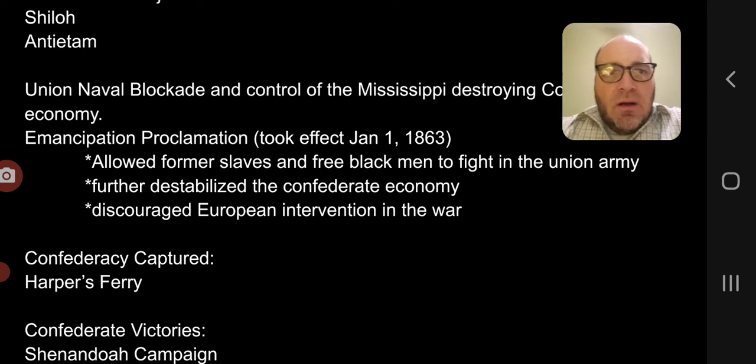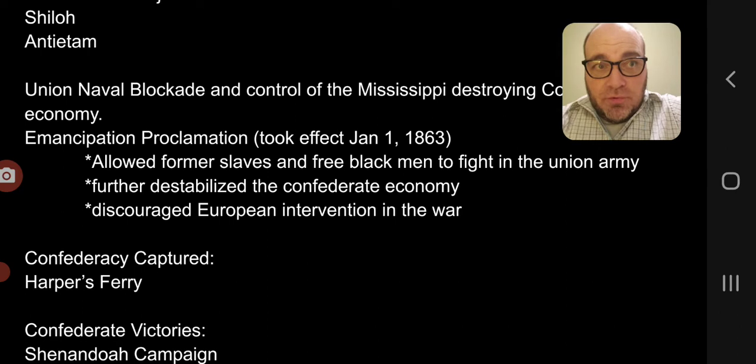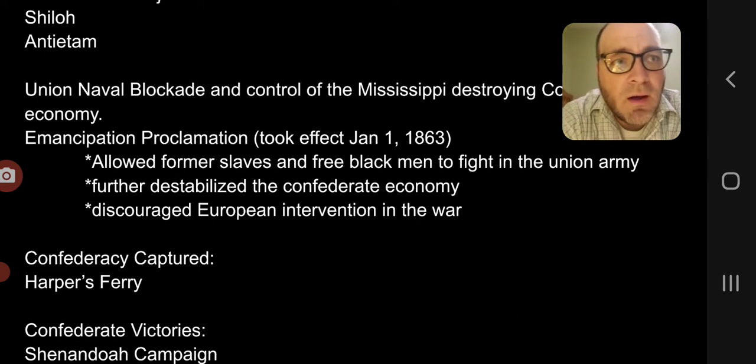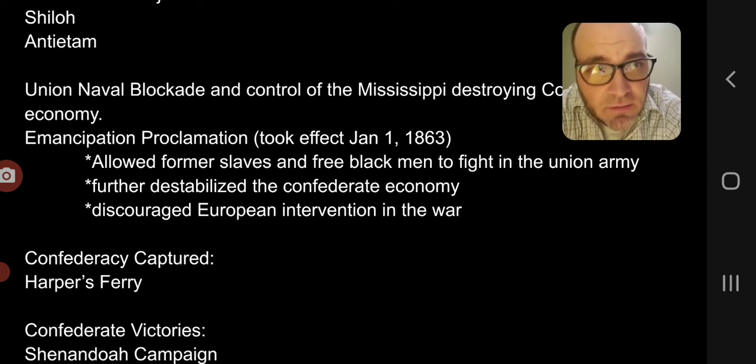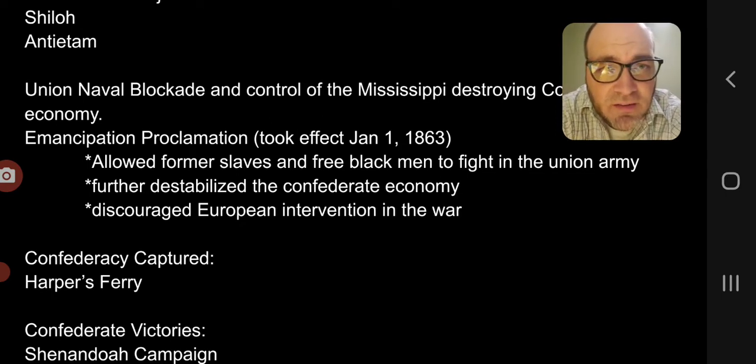But two, he saw the advantage of it. One, it gives him more soldiers. Two, it destabilizes the Southern economy. And three, it also discourages European intervention in the war. The Europeans had all outlawed slavery, and so slavery was one of the things that was stopping countries like the United Kingdom and France from getting involved on the side of the Confederacy.